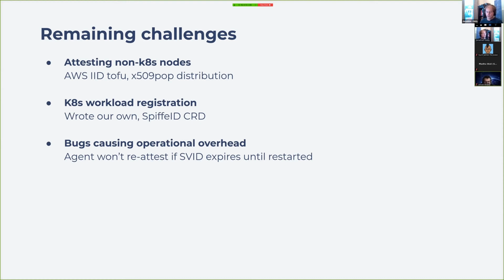For workload registration in Kubernetes, we wrote our own workload registrar, rather than using the existing one. That's based off custom resources. So we have a SPIFFE ID resource that gets created when a new service is deployed, and that eventually leads to SPIRE entries being created.